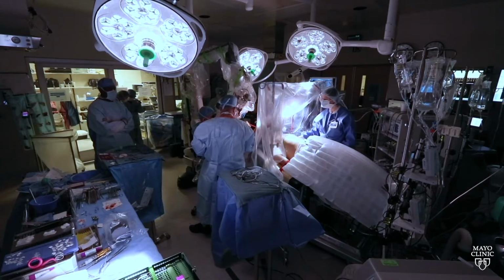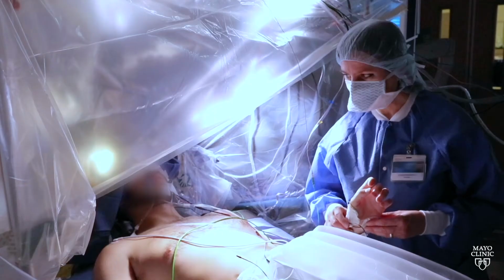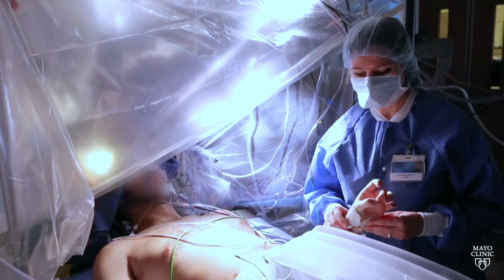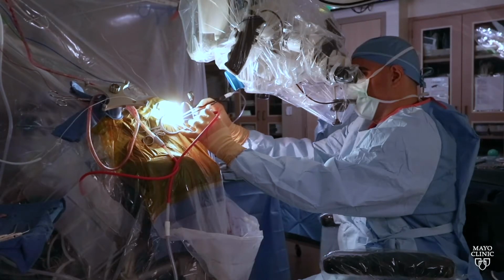We can create an individualized brain map based on the patient's function. So if a patient moves her or his right arm, we can see where that lights up in the brain. If an individual swings a golf club, we can see what parts of the brain light up so we can preserve that function, which may be very important to a certain patient. And we can then take that map to the operating room.